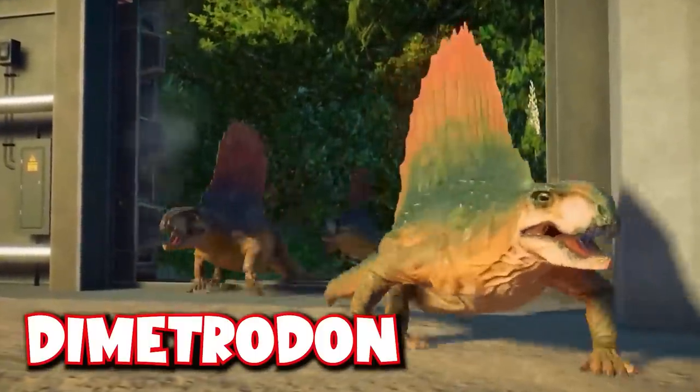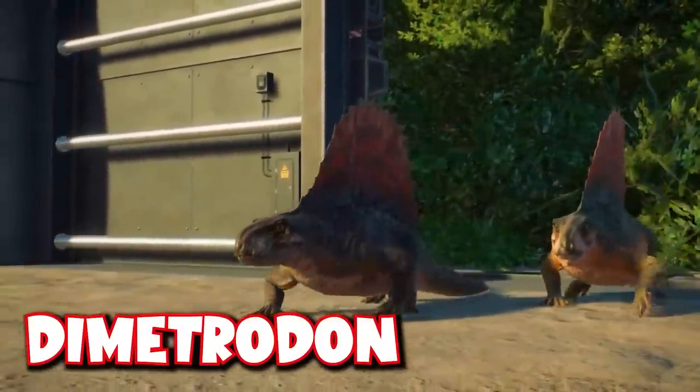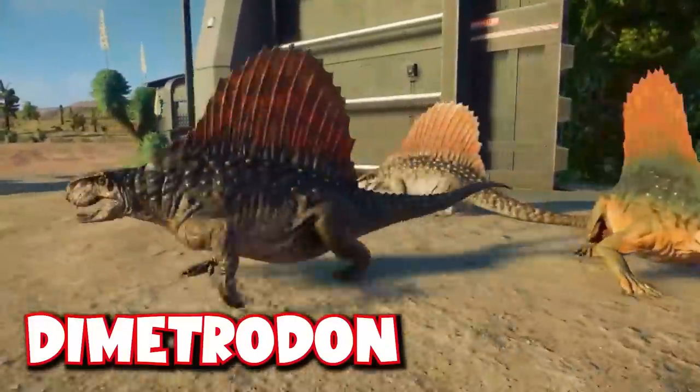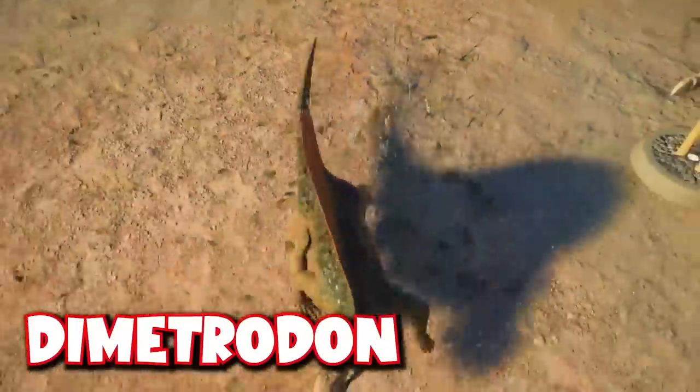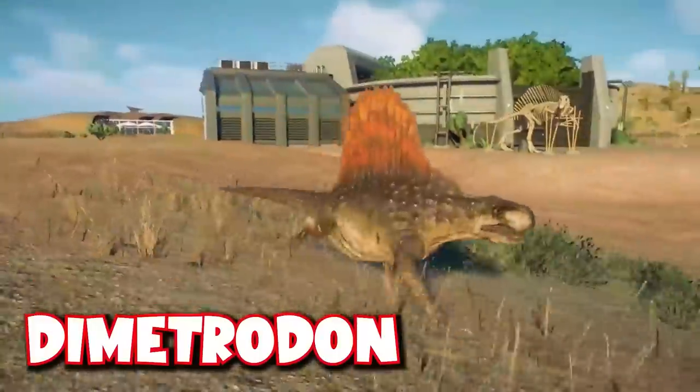Dimetrodon literally means two-toothed. It's a carnivore, and it lived in the early Permian about 265 to 295 million years ago. Dimetrodon's scariest body part is a large sail on its back, created by long spines.